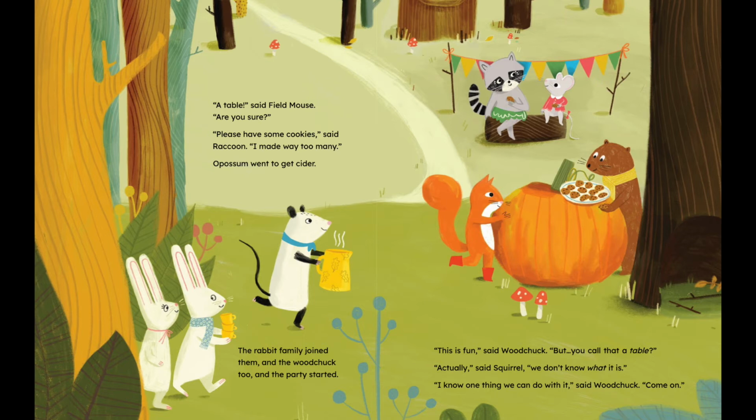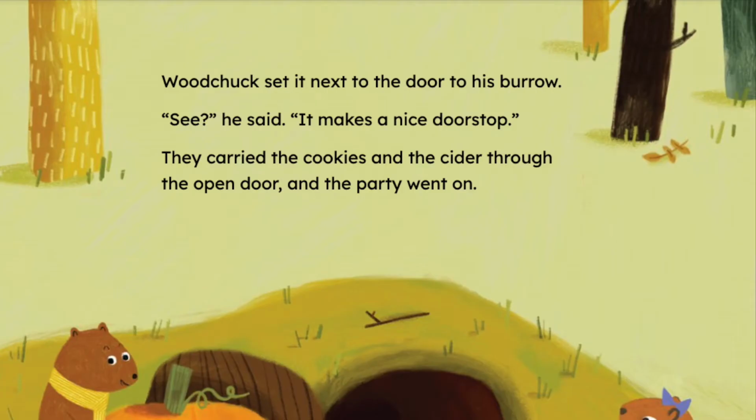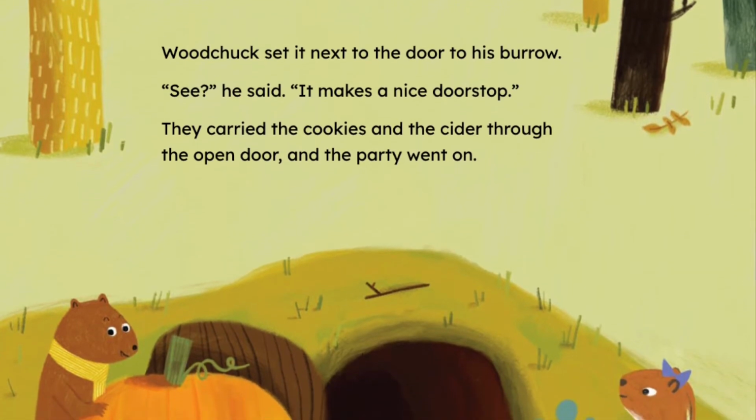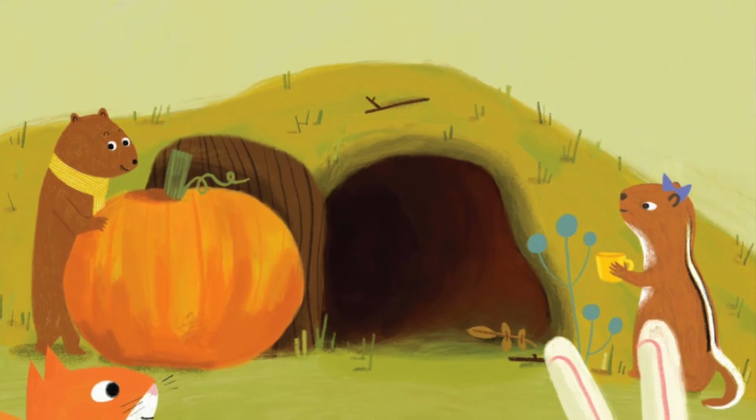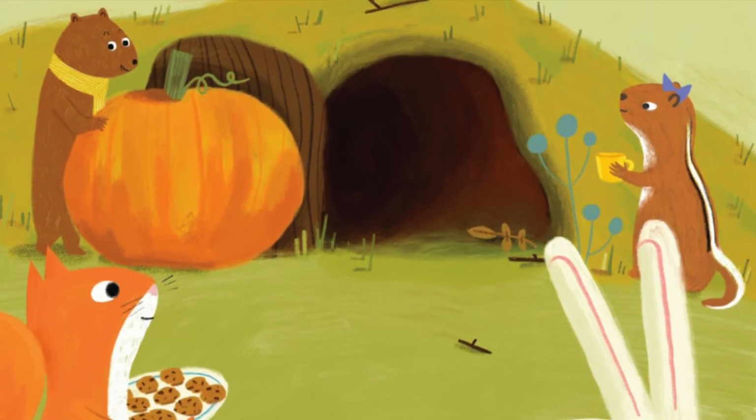"Actually," said Squirrel, "we don't know what it is." "I know one thing we can do with it," said Woodchuck. "Come on." All right, the pumpkin has been a chair and a table. What could it be next? Woodchuck set it next to the door to his burrow. "See," he said, "it makes a nice doorstop." Oh, now the pumpkin's a doorstop.